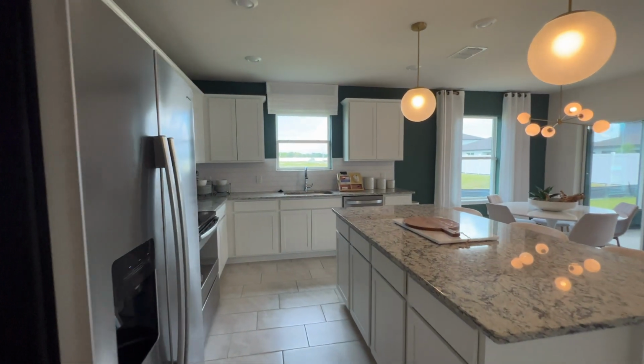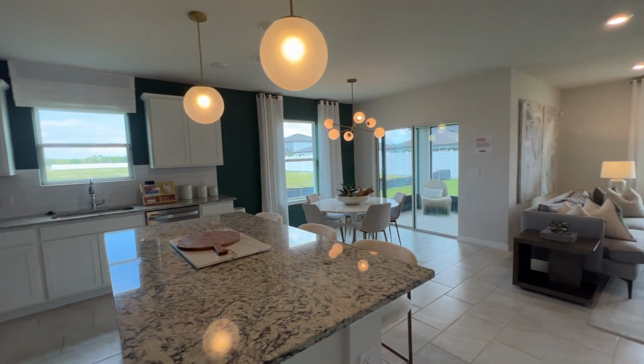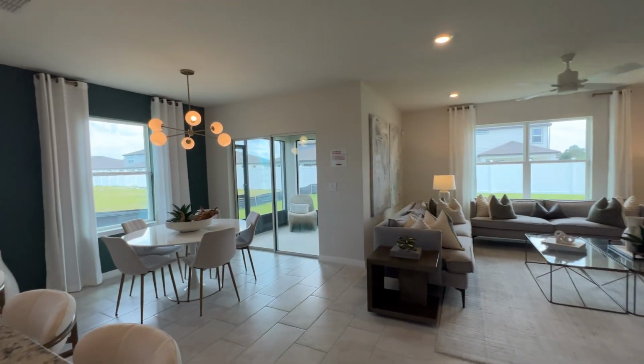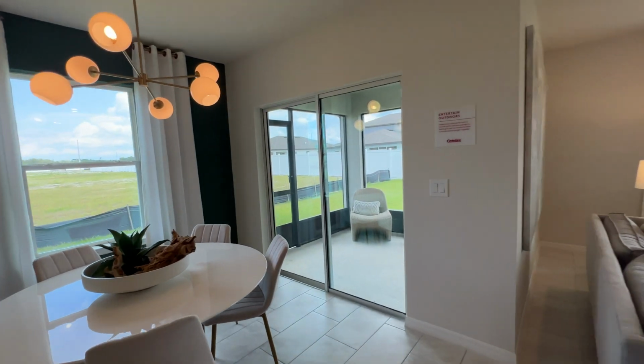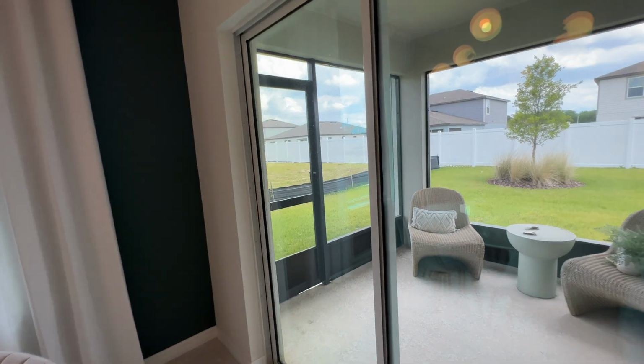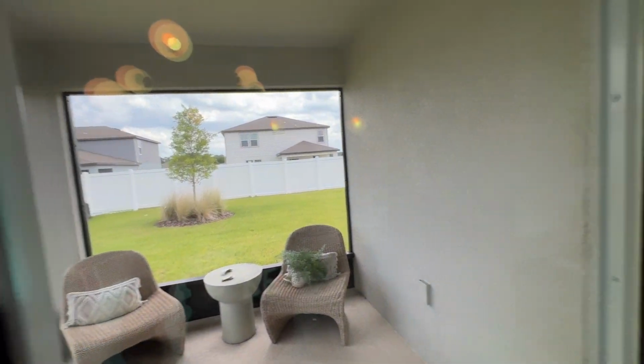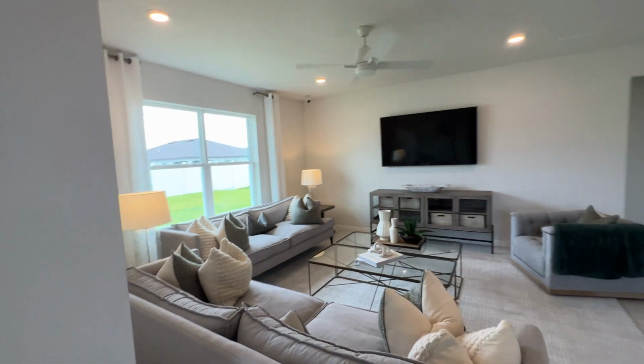And here is their beautiful kitchen. Covered lanai, and look, you guys, you don't have to think about screening it or anything. It's already done. That is really nice. You don't have to worry about bugs coming in. Beautiful backyard. I love it.